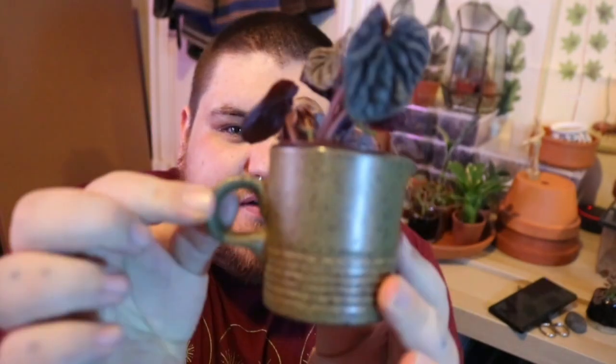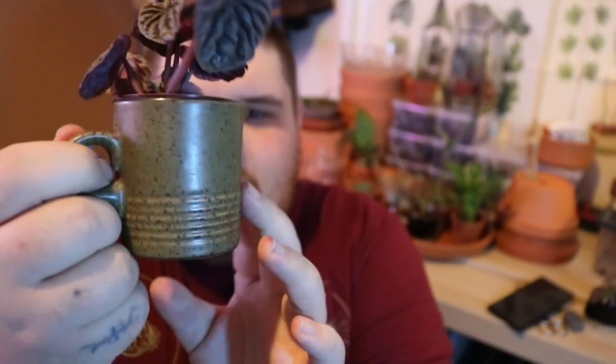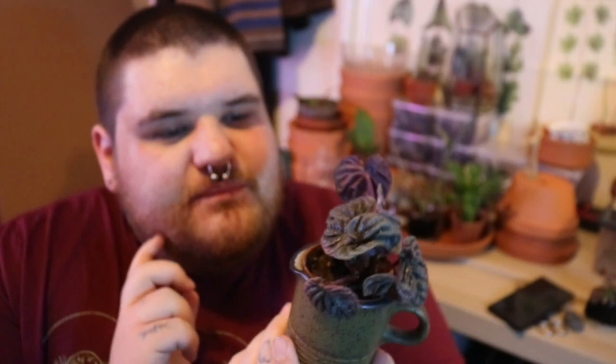So if you ever go into a charity shop or a thrift store or an antique shop and you see these gorgeous little mini ceramic things, because they're not pots usually, they're things like this little mint sauce jug. It's a little tiny gorgeous jug with this sweet little ceramic, and I put a peperomia in it because it looks really cute. So that's actually a really good option for lots of small planters.